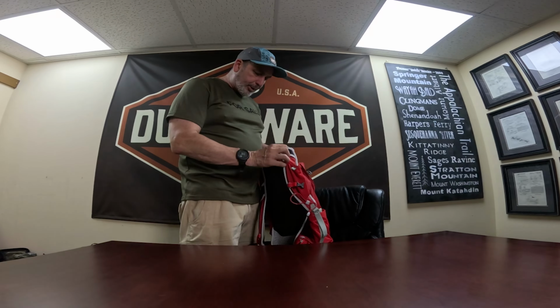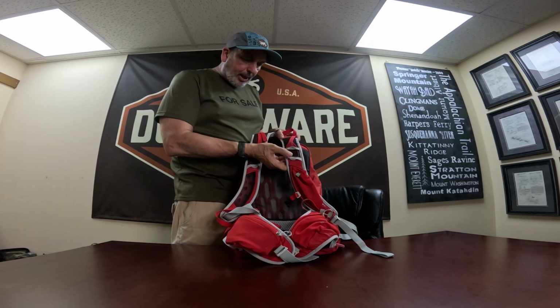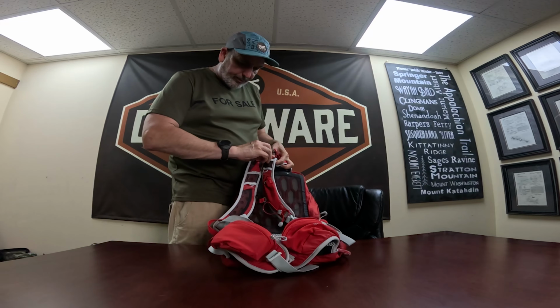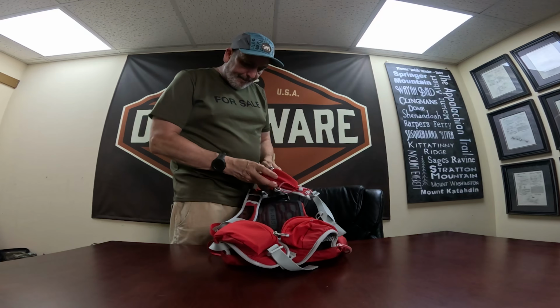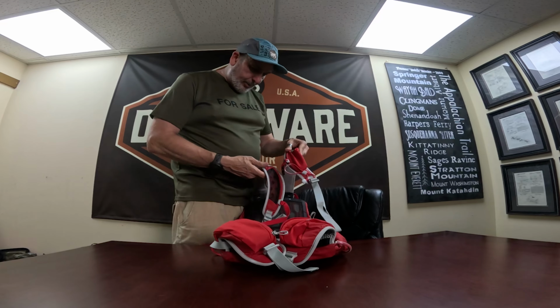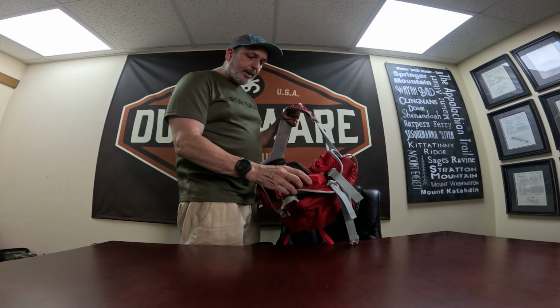We got load lifters, great breathability. Whatever this foam is in here, they're putting that up through here. And then there's this O-ring here, and I never really figured out what that O-ring was for. And it does come with some type of pocket here. And this is much like Jeremy's, where there's a long skinny pocket that I don't really understand what that's for. I'm not putting my cell phone in there. And it does have the hip belt pockets.